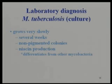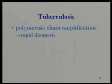And this is a useful test because if you really want to know that you've got TB, the organism grows so slowly that it's nice to be able to do a rapid test once you've grown it up, for niacin, because this organism produces niacin, and most of the other mycobacteria don't produce niacin. So that's a test that's used for M. tuberculosis. But in this day and age, with the advent of very good PCR tests that can rapidly tell the difference between M. avium and M. tuberculosis and give very specific diagnosis, I don't know if anybody really does this anymore. But that is an older test for M. tuberculosis. And as I mentioned, I stressed in another lecture, PCR for rapid diagnosis.